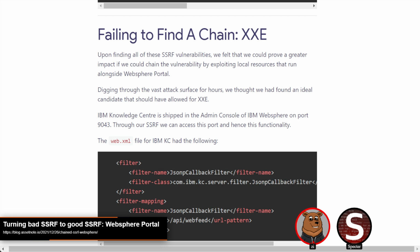I did find the bad SSRF interesting. In a lot of cases, if you were to look at this, it's SSRF, but it is limited to whatever domains. Like you might be tempted to look at that as them doing what they can to mitigate any potential issues.